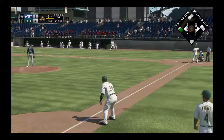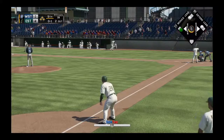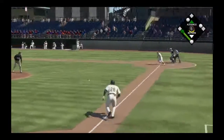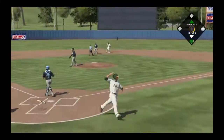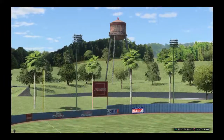Chu Hu will get his 3rd shot at it here. He's bounced out and popped out in his previous 2 trips. Well, on the bright side, I guess, he is putting the ball in play. He's just not getting that solid contact. And the throw is in time to get him to retire the side. So 1 run on 2 hits, no errors.